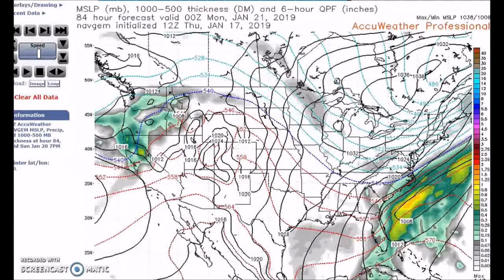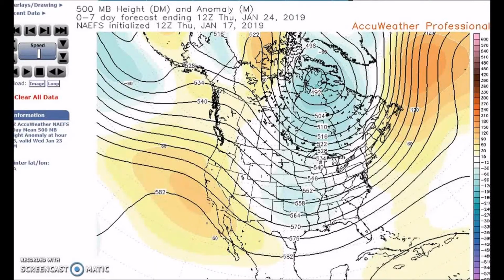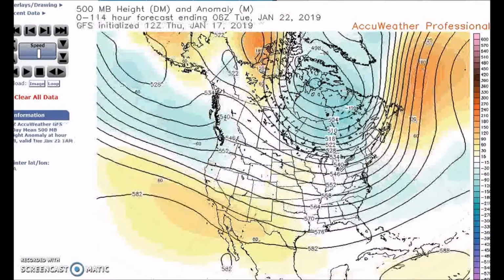Pacific systems will spread heavy precipitation into the northwest this weekend. Wintry precipitation will spread inland across the northern and central Great Basin and Rockies later in the weekend. We're going to look at the period now for January 23rd to the 27th.